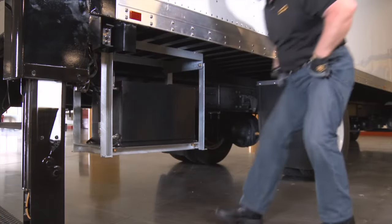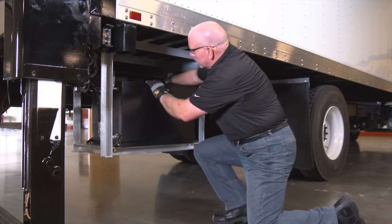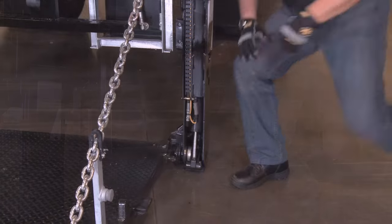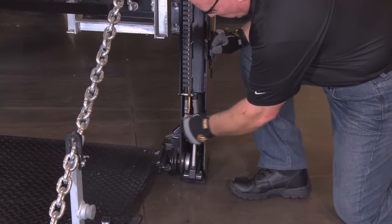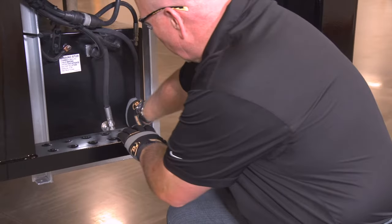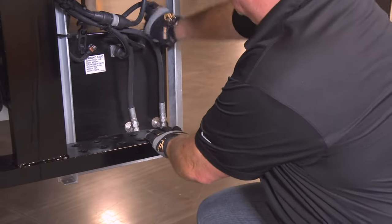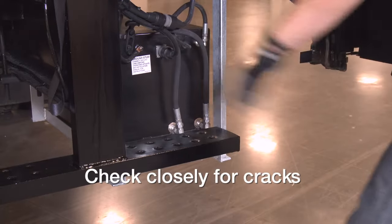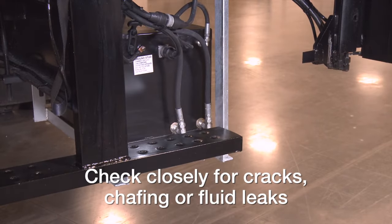Visually check that the pump cover is on securely and undamaged, and look for hydraulic fluid leaking from the pump box. Check the hydraulic cylinders for leaking seals and hose connections. Follow the hydraulic hoses from the cylinders to the pump box. Make sure that all hoses are connected at both ends and that there are no cracks, chafing, or fluid leaks in the hoses or fittings.